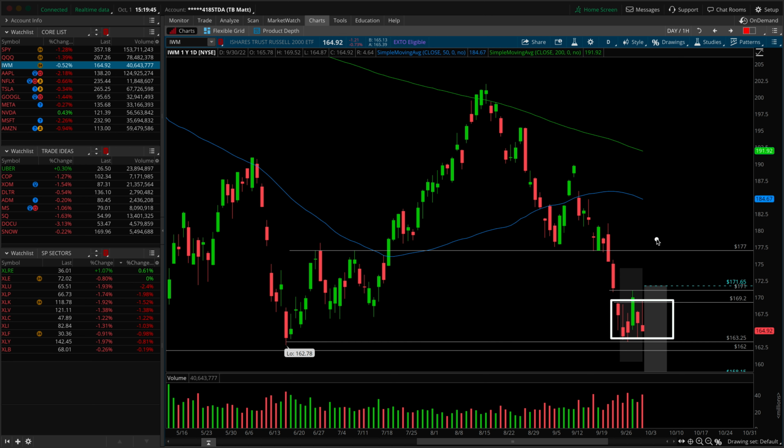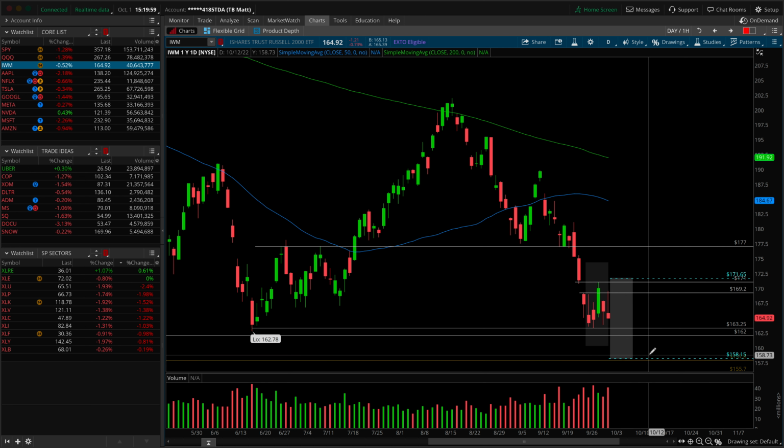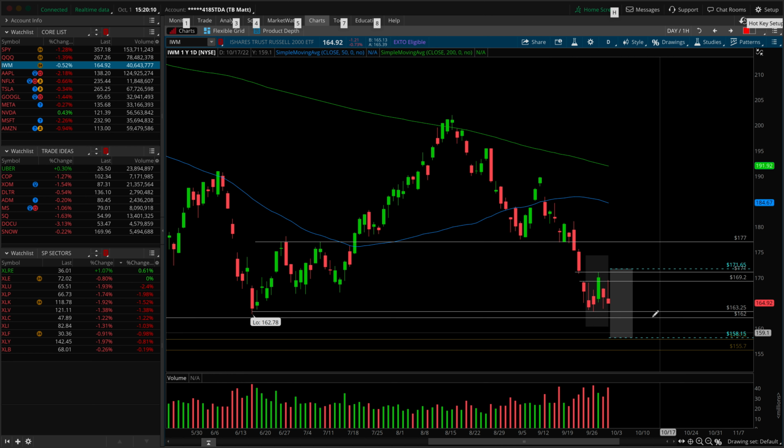Here we go. There's your balance area. It has not broken down yet in the IWM, so the trade here is quite clear. It's just breaking out one way or another from this balance box that we're stuck in. That means underneath 163.25, 162 opens up the can of worms to the downside, and your downside target is going to be the lower edge of the weekly expected move, 158.15, and also an unfilled gap. Again, it's probably pretty faint on your screen, but we do have an unfilled gap from the weekly expected move down to roughly 155.70.